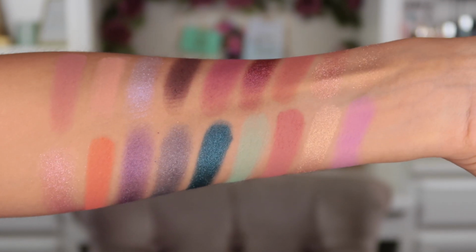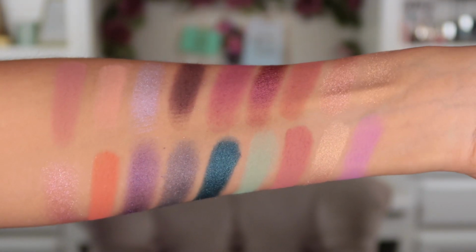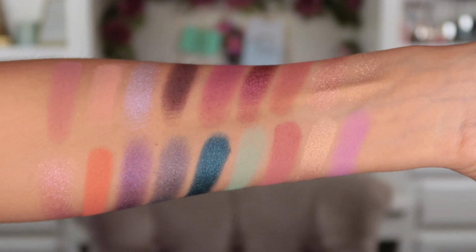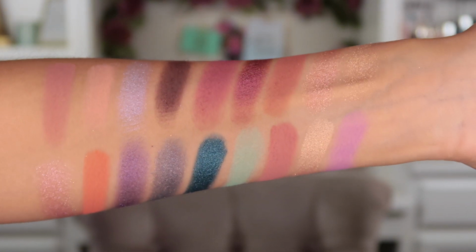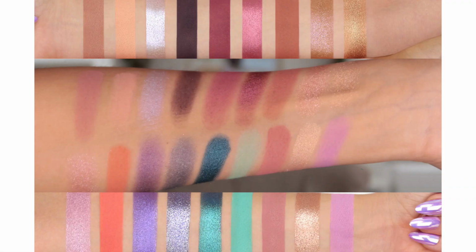Alright guys, this is the entire palette dupe swatched. I feel like overall I did a pretty good job with this. I'm pretty impressed with what I was able to come up with. Is it exactly the same? No, obviously not. But if my ultimate goal is to create looks that are similar to the ones I would get with the Mercury Retrograde palette, I feel like this is a really, really great starting point for me. And just so you guys can see, I will also insert swatches of the original palette above and below the ones here, so you can look and see how good of a job I did.